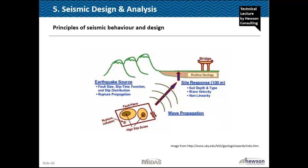And as it does that, the response changes. So the actual acceleration at the bridge site or the station site is highly dependent on the geology and the geotechnics through which that wave has passed. But effectively, what we're therefore saying is that seismic load fundamentally is about the ground moving and the bridge or the structural response to that.